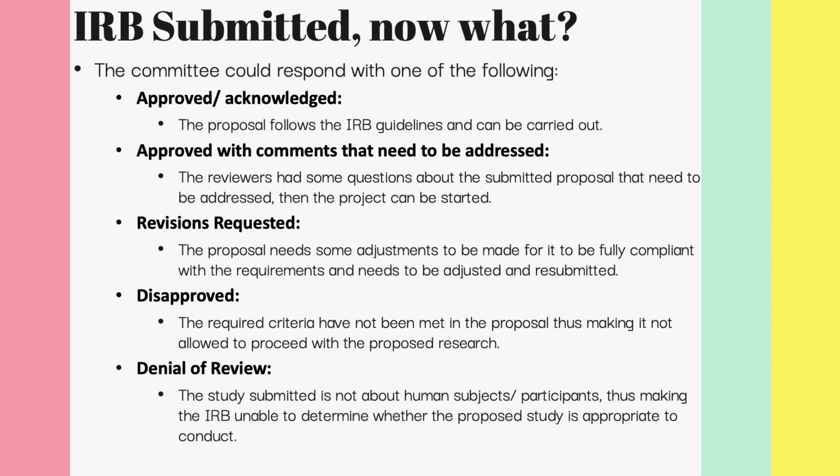So they could respond in a couple different ways. As I mentioned, approval means you're ready to go. You can start your research. You can also get approval with comments. So it might be, we've approved, but you need to make sure you do these couple things. Very commonly, before approval comes requests for revisions. So they may say you need to outline more information about exactly how you're going to protect subjects or exactly how you're going to do a part of this research. You make those revisions and resubmit, and you kind of keep doing this until you get to the approval process.